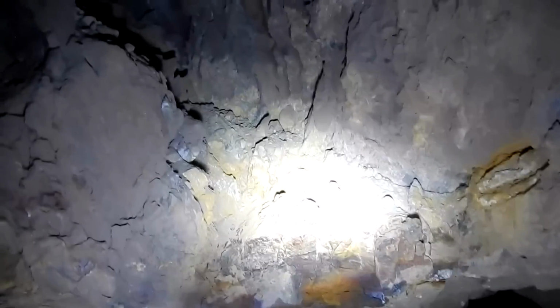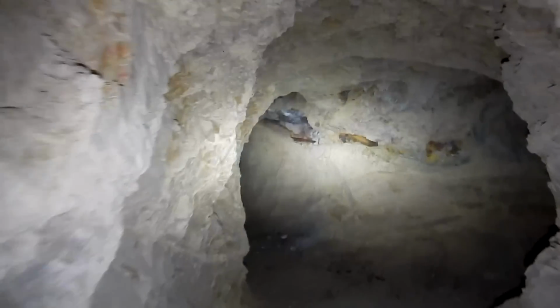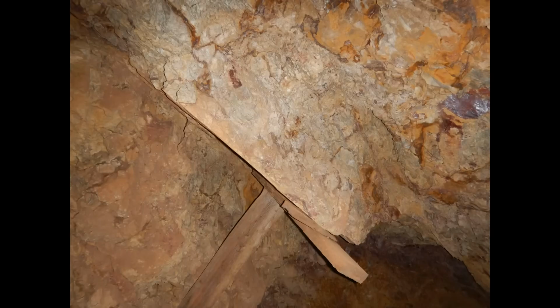Here's some miner's graffiti. I've seen this signature before right here. August of '58, something WF. Kind of neat. Always fun to see miner's graffiti. Look at the vein. Another fork. No, not really. And that's the end of this one. Here's this same logo again. August of '58, and this is the face of the mine. So let's go back to the main adit and continue on until we can find the end of that.